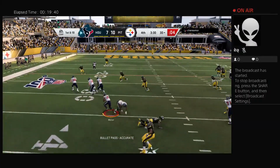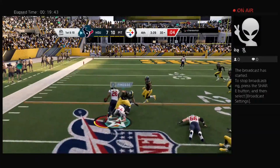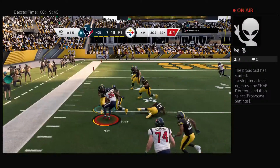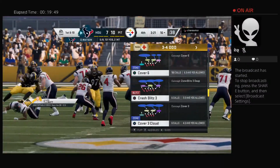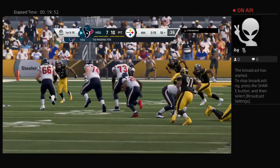Here's Watson, setting up the screen for Miller. Some strong running at the 20, and inside the 20 before he's brought down. 15 yards, the Texans pick up the 1st down.